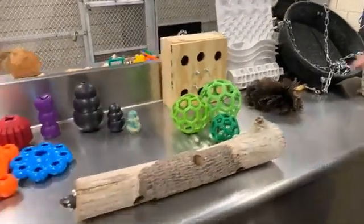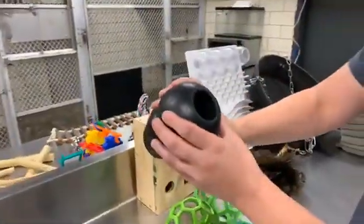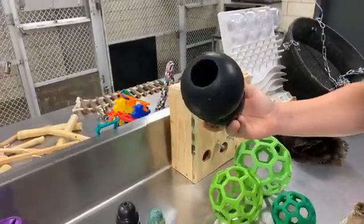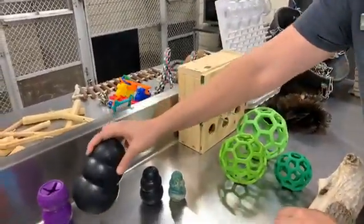Because bush dogs are tough little boys, and so when we have them up here, we always have to use the stronger toy, because if we use the not so strong toy, just like your dogs at home, you would come back and that toy would not be there anymore.